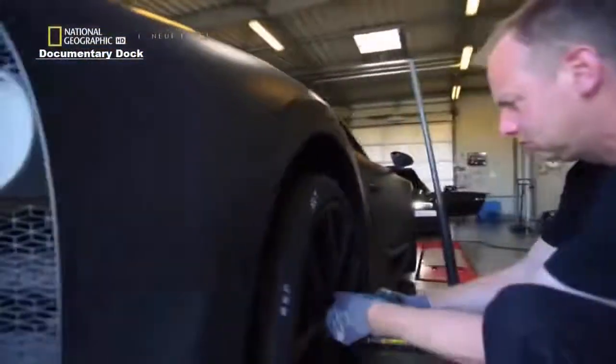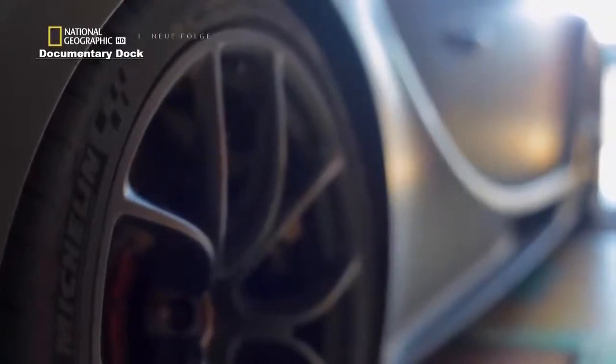When you're blazing a new high-performance trail, a big engine and powerful brakes aren't enough. You've also got to develop a new set of rubber. We said it's gonna happen, but I don't know how today.